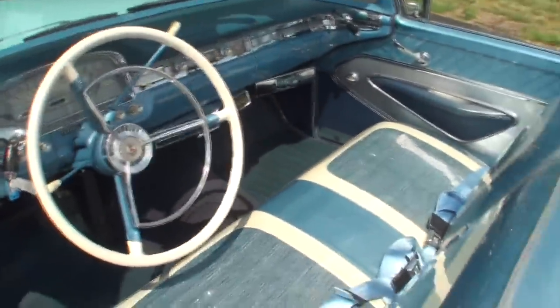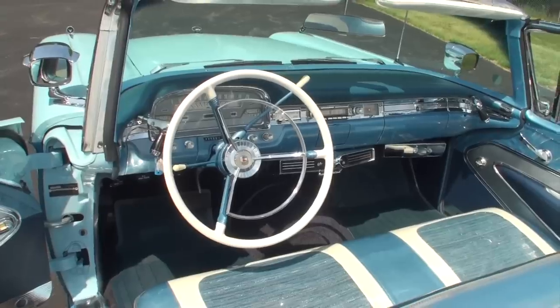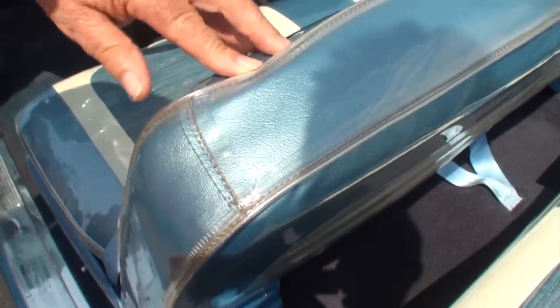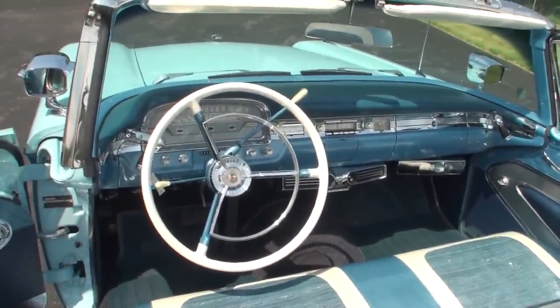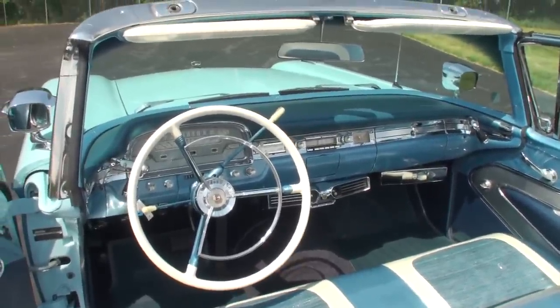Let me step right here to show this interior. That's really cool. Notice the chrome piping on the seats. It's also on the plastic seat cover. So you've got the chrome piping right here, and if you really look, you can see it on the seat. So it matches the seat, it matches the car. And with the sun just like this, you could probably see the sparkles in the seat covers. These were just beautiful interiors in these cars. It's just amazing.